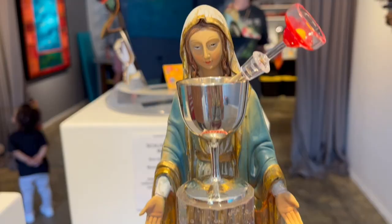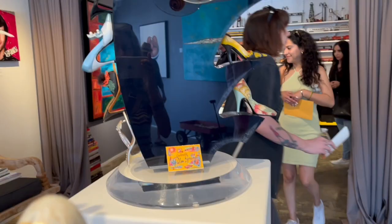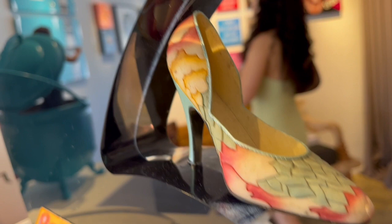This is called Bloody Mary. Oh, dear. And this is called Scaling Mount Martini, and it's collectible porcelain shoes scaling a mountain of hand-painted artist martini glasses. That is fabulous. Have you been enjoying that? Yeah, we just went today. And there's more work back here.